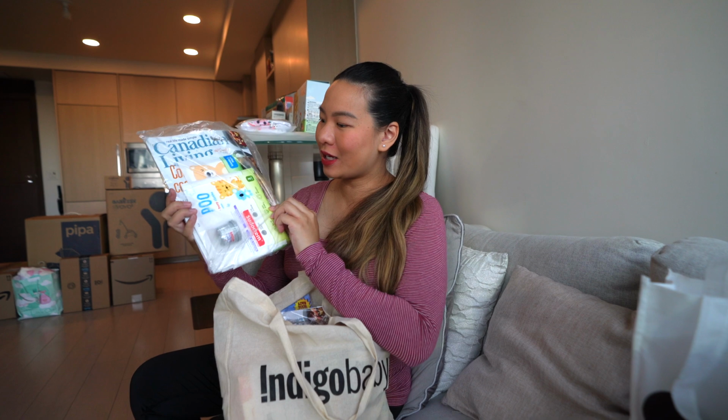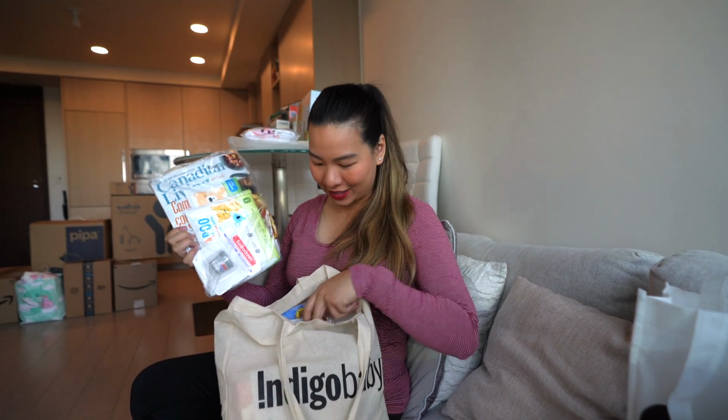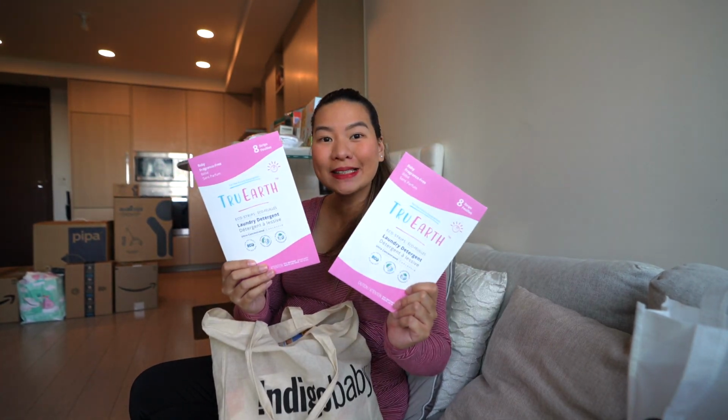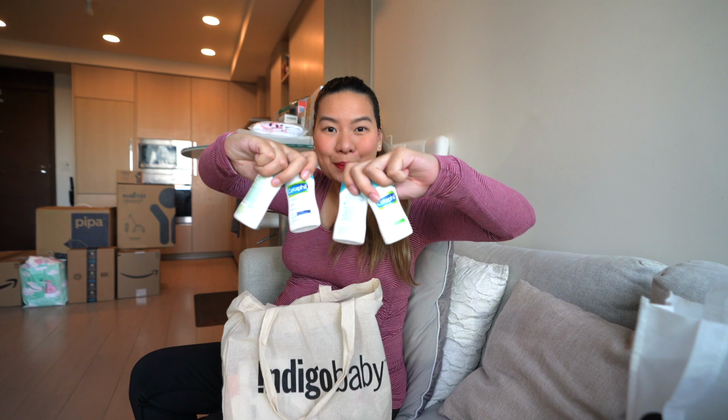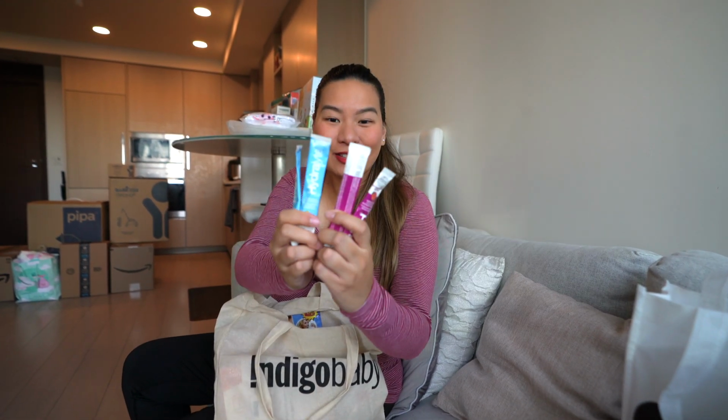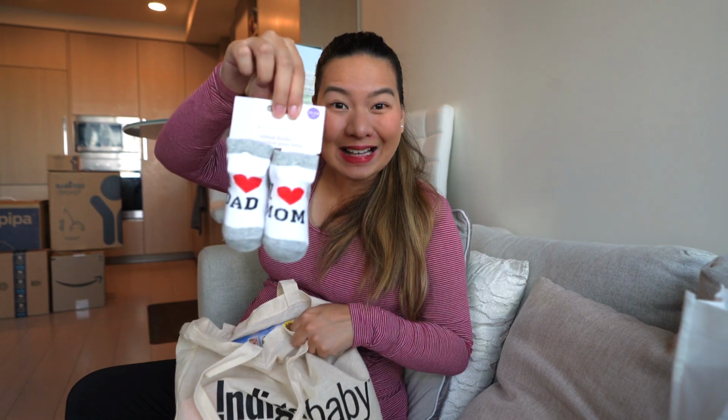First one is a magazine. It comes with burp cloth samples and this diaper rash sample. We got 2 of those. Laundry detergent samples. Lots of baby shampoo and wash samples and some lotion. Samples of electrolytes. These cute little socks.